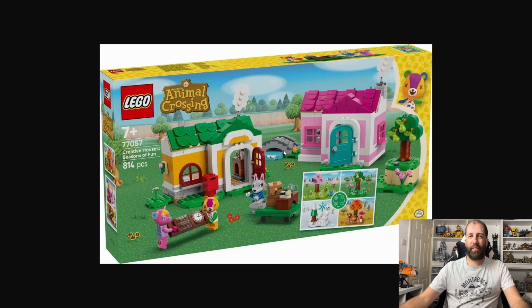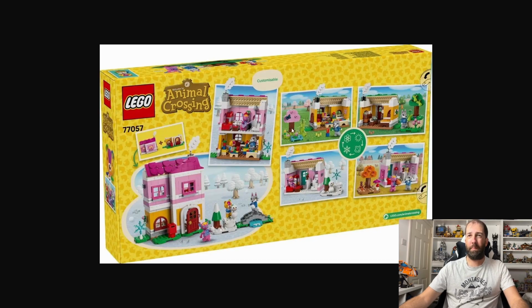And the last of the 3 Animal Crossing sets is the Creative Houses Seasons of Fun. Basically, these are houses that you can customise and build as you wish. Comes with 3 minifigures as well included, so you can build and customise these houses and make them how you want. So you can either double stack them or you can change the roofs. So these are quite nice.